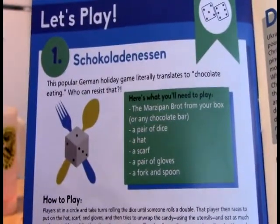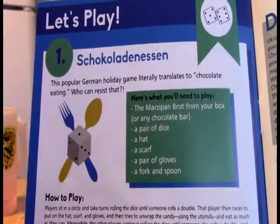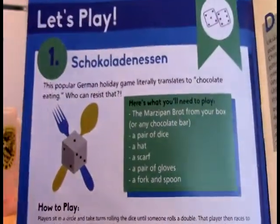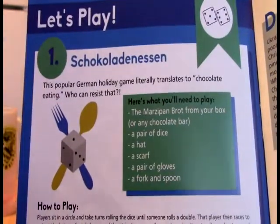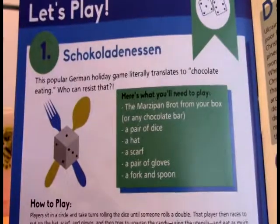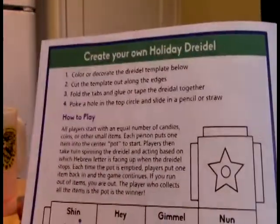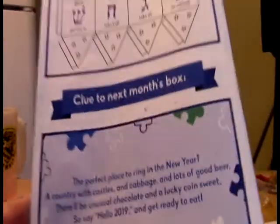We have Chocoladenessen. Holy moly. Chocoladenessen. That's apparently a chocolate eating contest. And there is Pass the Parcel and games from around the world. How to create a holiday dreidel, guys. Oh. And.